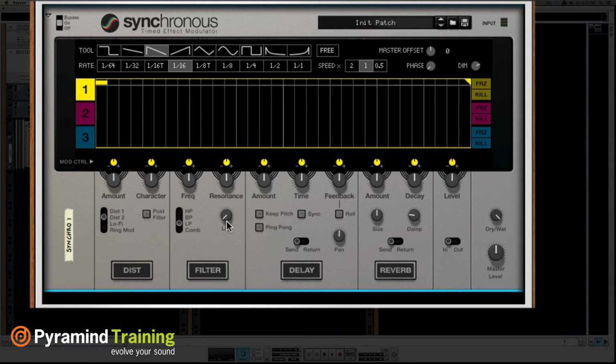So 4 effects, but you know, that's not what makes it special per se. What we're really looking at is the fact that this can do time-based or pattern-based effects.